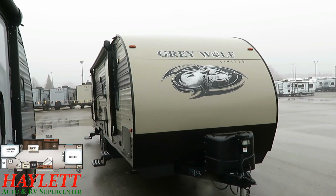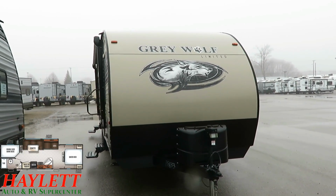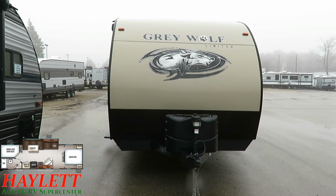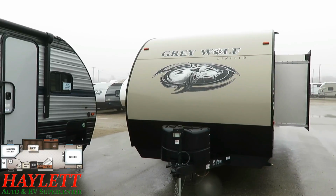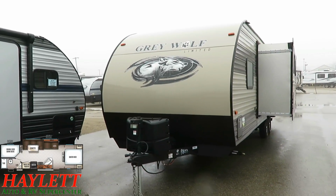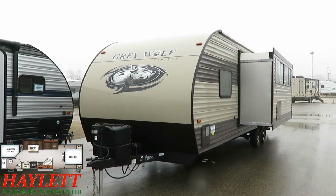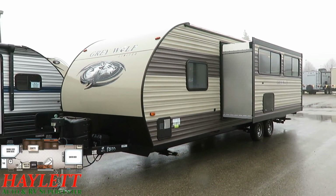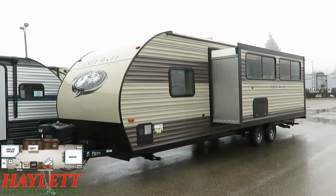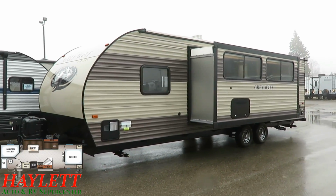I can't find any point where I feel like I can see decal peeling, fading, anything like that. The chassis looks good. This thing looks like it was very well kept. Up front here on the nose, it'll stay looking good because that's actually a fully painted aluminum extra thick nose sweep. The nose skin is thicker than the sidewall skin, and what that gives you is better wind deflection and stone deflection.